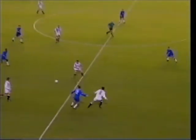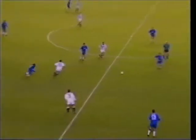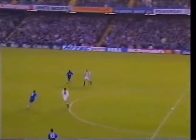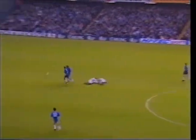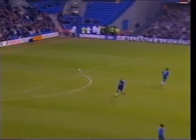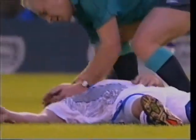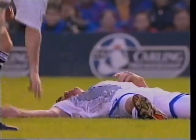This is Burley. That's Spencer. Two Everton players colliding, and when you get hit by Duncan Ferguson, you know you've been hit, and the referee will be concerned about this because anything in the way of a facial injury needs immediate attention.